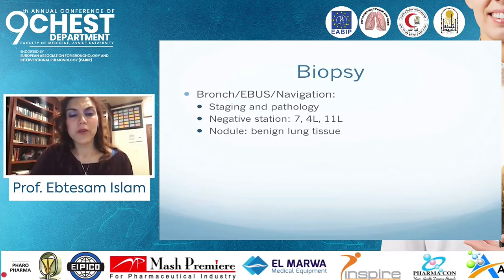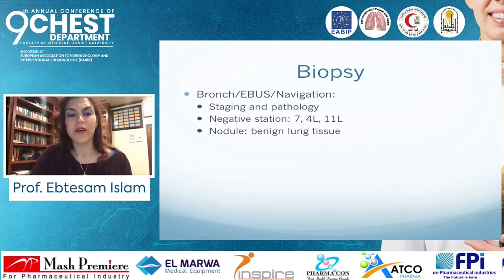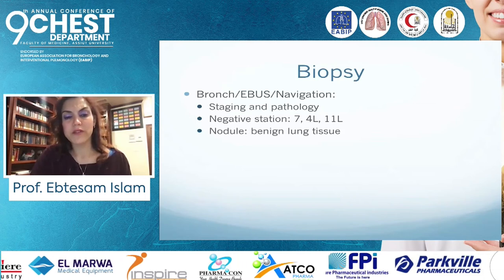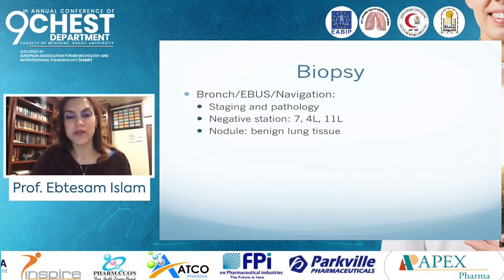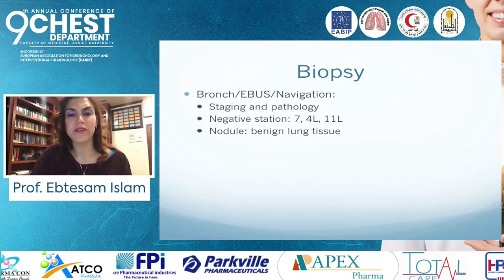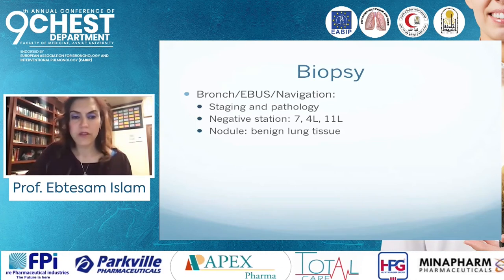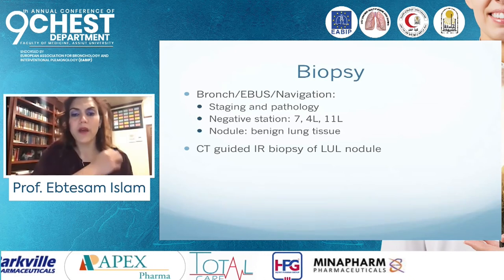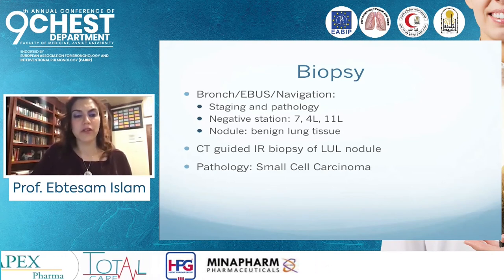There were very minimal lymph nodes on the right side, and he was negative at station 7, 4L, and 11L. And the nodule that we biopsied via navigation, because it was difficult to reach, came back from pathology as benign lung tissue. However, as I tell patients, if I have a high suspicion for a nodule, this is cancer until proven otherwise. And so in order to prove that this was a malignancy, I sent the patient for CT-guided IR biopsy of the left upper lobe nodule. Pathology came back as small cell carcinoma.